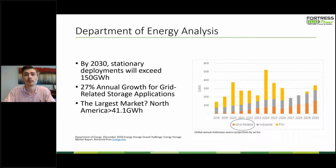According to a Department of Energy analysis for the year 2020, they're expecting that by 2030, stationary deployments will exceed 150 gigawatt hours, and they're expecting a 27% annual growth rate for grid-related storage applications. You might be asking yourself, what is going to be the largest market for stationary energy storage moving forward? And oddly enough, it's going to be North America.